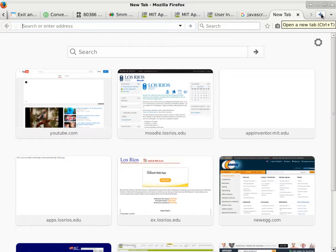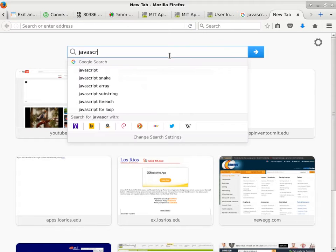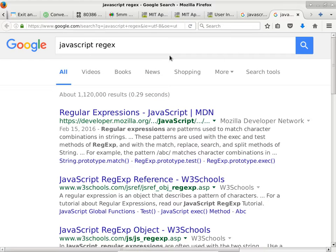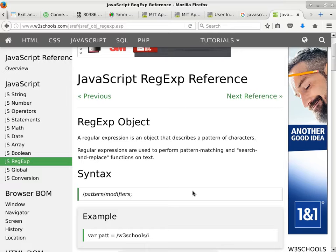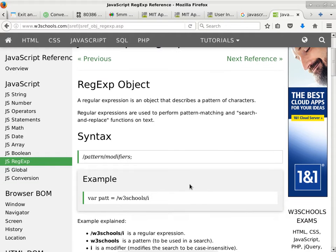JavaScript started off as a client language on the browser, but because of its wide acceptance of use in browsers, it is now permeating into other types of applications. So let's take a look at JavaScript, and particularly I want to look at regular expression, otherwise known as regex. And we'll take a look at the reference document here. Now, regular expression is something that seems to be kind of odd to most people, but it is a very important part of validation.